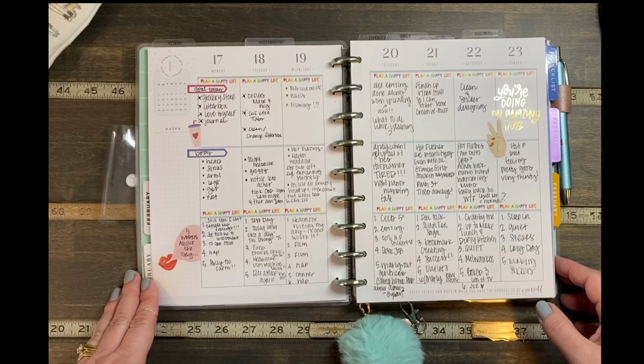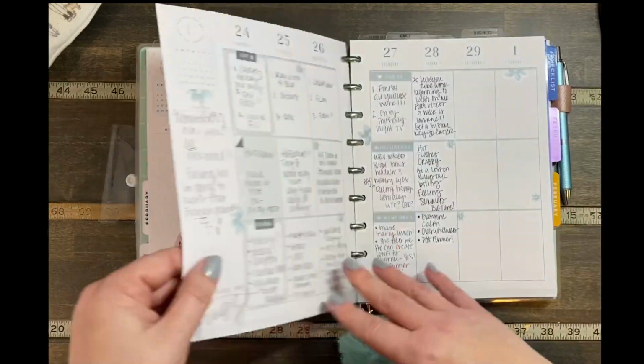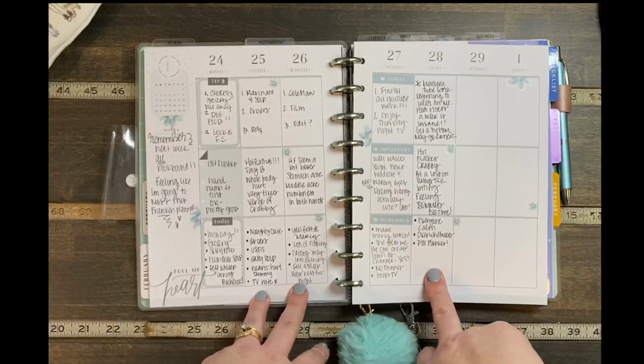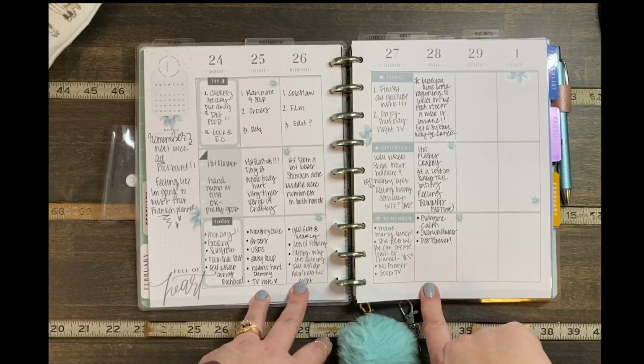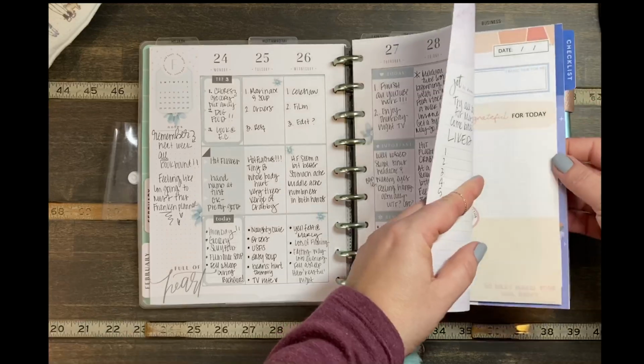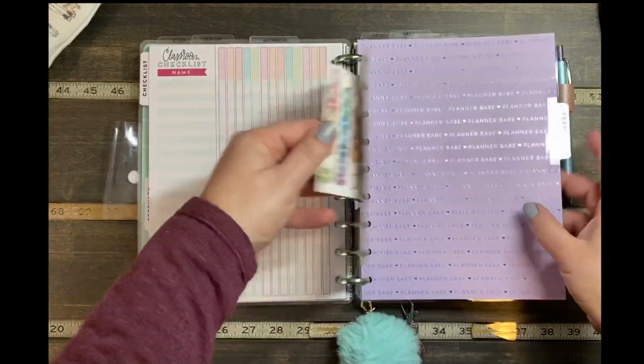And then here's the next week. Put some other kind of stickers in this week. And then this is the current week, so this is today. Still working on my memories for today. Then I have 2 more to fill out. And then my next section is my catch-all.